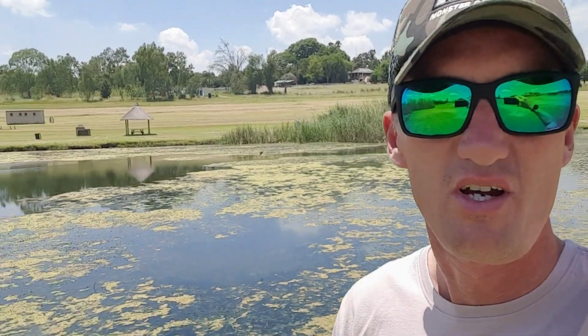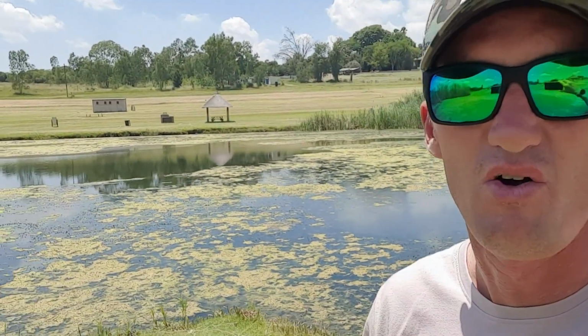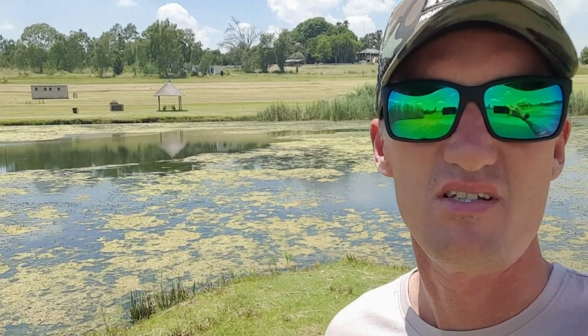But I was actually looking forward to fishing it again. It's been over a year since I last fished it. But okay, let's carry on. Let's continue to the next venue.